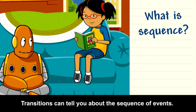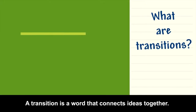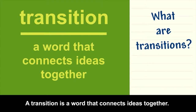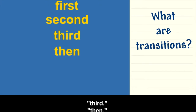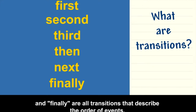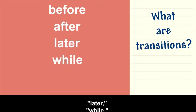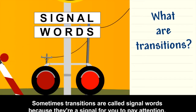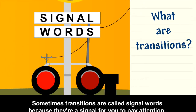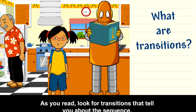Transitions can tell you about the sequence of events. What are transitions? A transition is a word that connects ideas together. First, second, third, then, next, and finally are all transitions that describe the order of events. Before, after, later, while, and meanwhile are also transitions that tell about time. Sometimes transitions are called signal words because they're a signal for you to pay attention. As you read, look for transitions that tell you about the sequence.